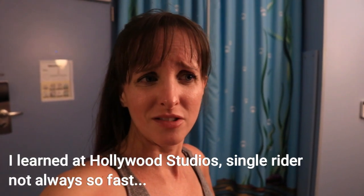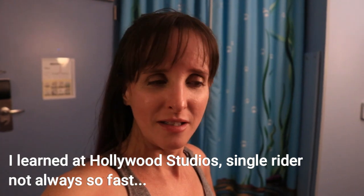I almost went and did Everest twice because they have a single rider line, and with single rider, I was like a walk-on. It was great, and it was like a 25 or 30 minute lineup, but single rider was a walk-on. Totally recommend. Just do single rider, so much easier.